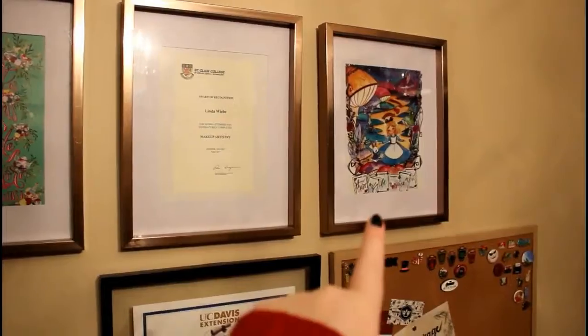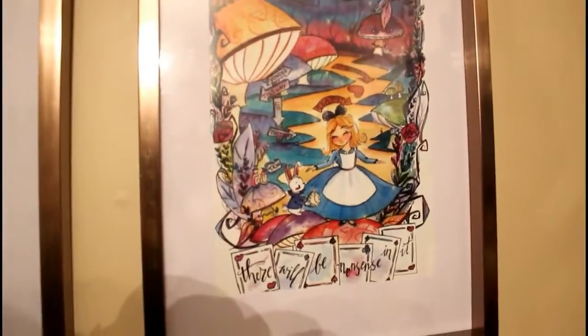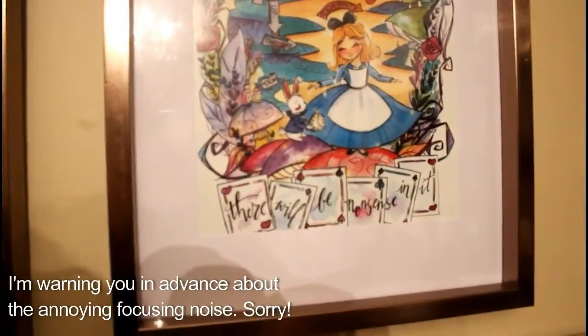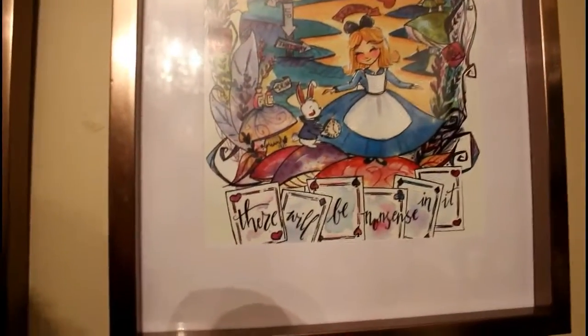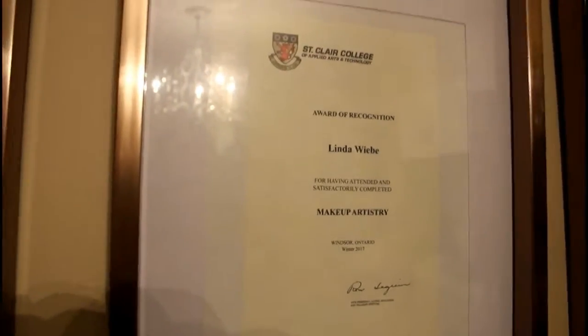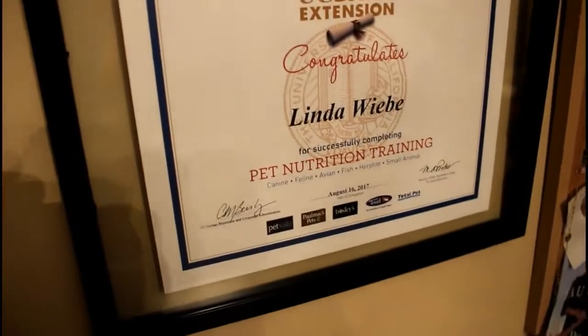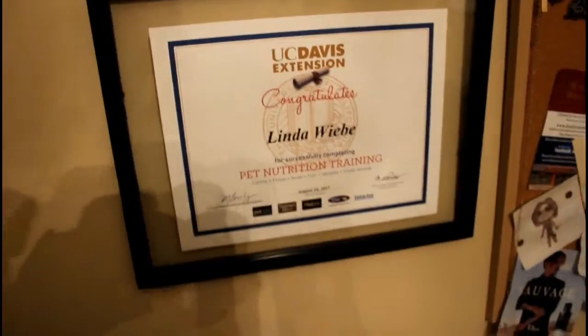And then there's also this one here, and these two posters were both in a Nerdy Post subscription box. I will zoom in a little bit on this one here. That one is "There Will Be Nonsense in It," which is also a quote. And then this here is my certificate for makeup artistry from my part-time classes that I took last year. And this one here is my certificate in pet nutrition training, which I did for my job, which is working in a pet store.